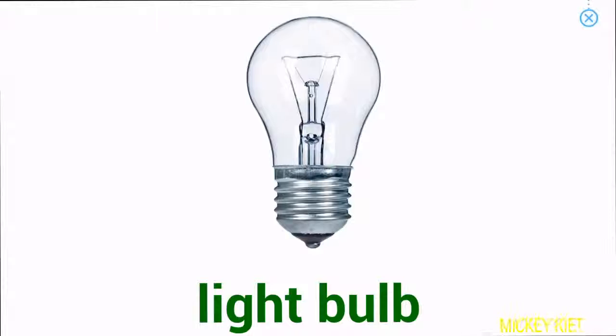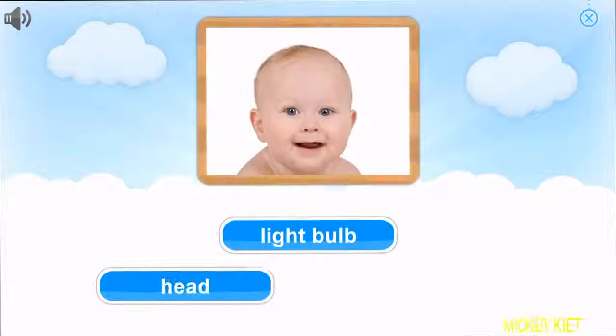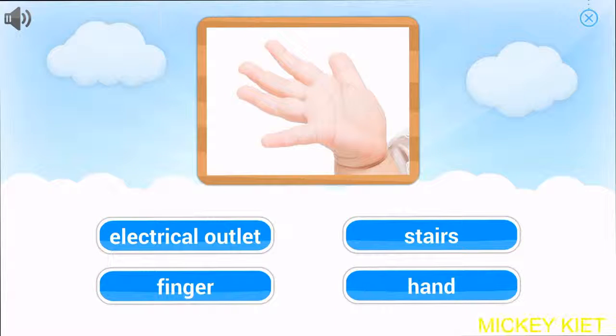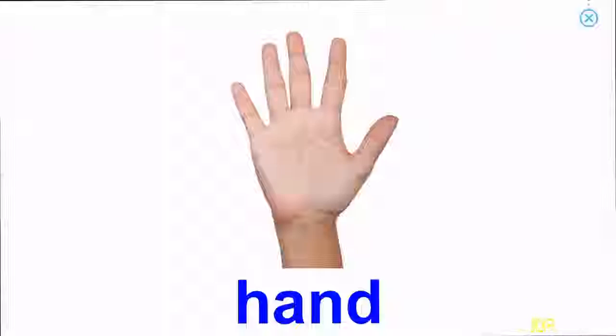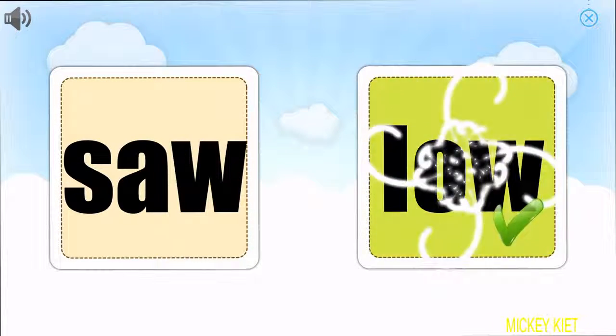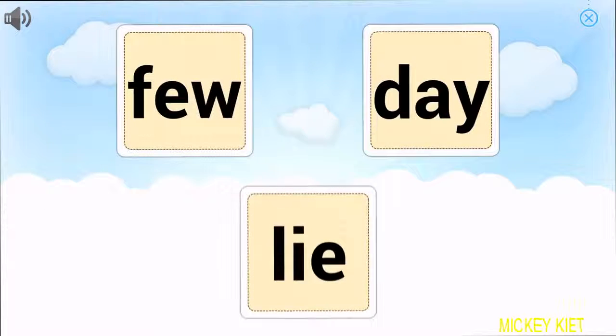Choose the word that goes with the picture. Awesome. Light bulb. Choose the word that goes with the picture. Great job. Head. Choose the word that goes with the picture. That is right. Hand. Which one is? Low. That is right. Which one is? Lie. That is right.